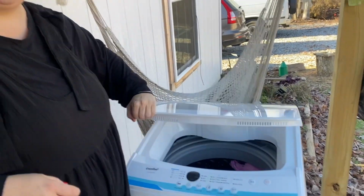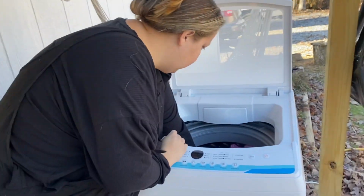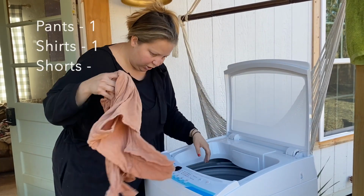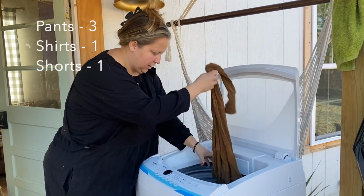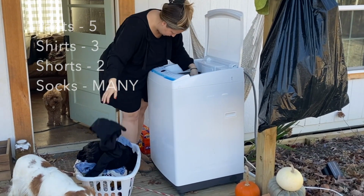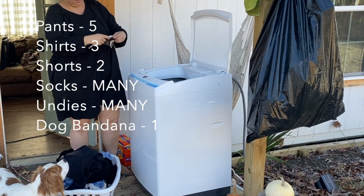We have done our first load. It's just my laundry, basically from a week, and it all fit in here. We're going to show you everything that was in there. So jeans, a shirt, some shorts, sweatpants, some thermal pants and top. Oh, a lot of socks in here. Another shirt, jeans, shorts, pants, leggings, underwear, and a little doggy bandana.